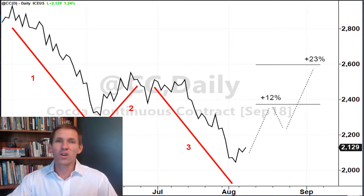Today I have a chart of cocoa futures that I'd like to show you. Cocoa is a rather obscure commodity that we don't hear a lot about because it doesn't really have a huge bearing on the global economy. It doesn't give us a broad insight about the health of the global economy, but it's a commodity that's been traded on the futures exchange for a long time, and I think we have an opportunity to get into it to make trading profits in the months ahead. So let's take a look at the chart.